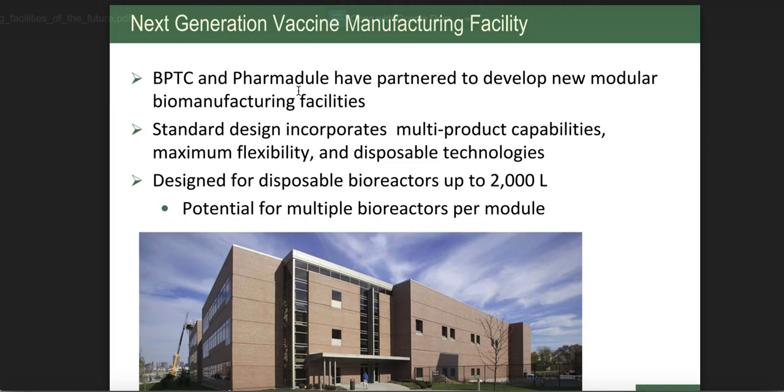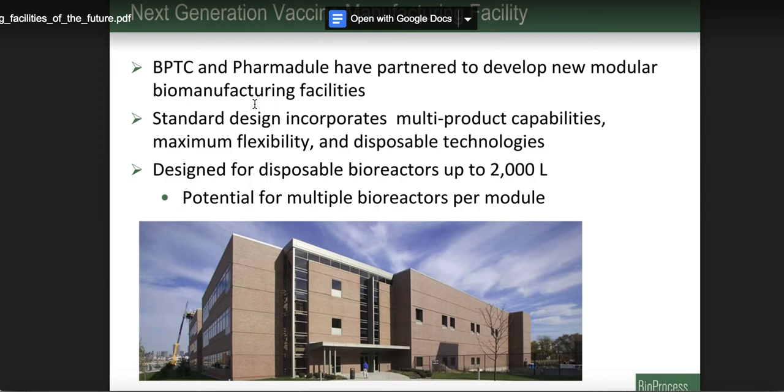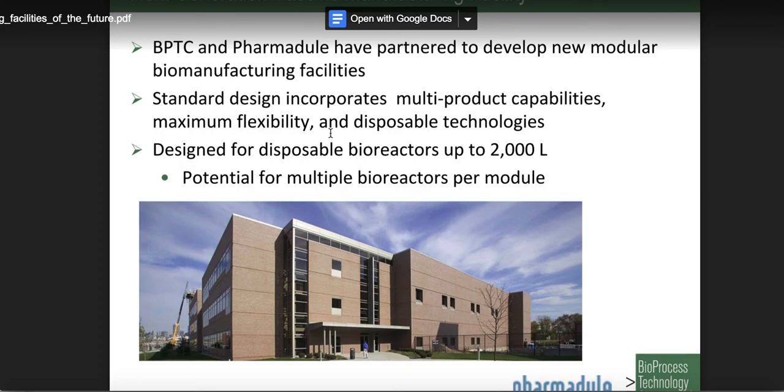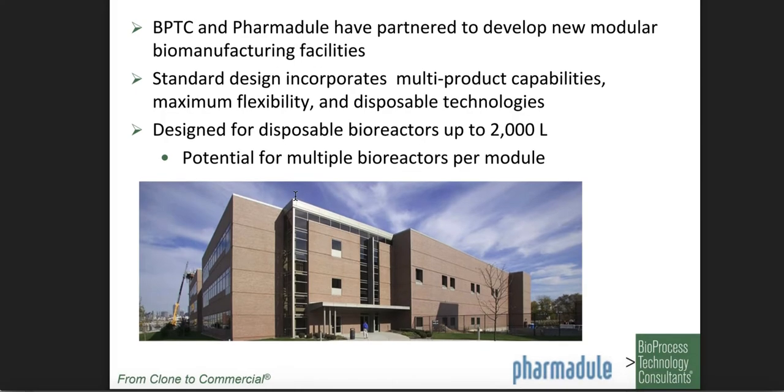Next generation vaccine manufacturing facility. BBTC and Pharma Deal have partnered to develop a new modular biomanufacturing facility. A standard design incorporates multi-product capabilities, maximum flexibility, and disposable technologies designed for disposable bioreactors, up to 2,000 liters, with potential for multiple bioreactors per module.